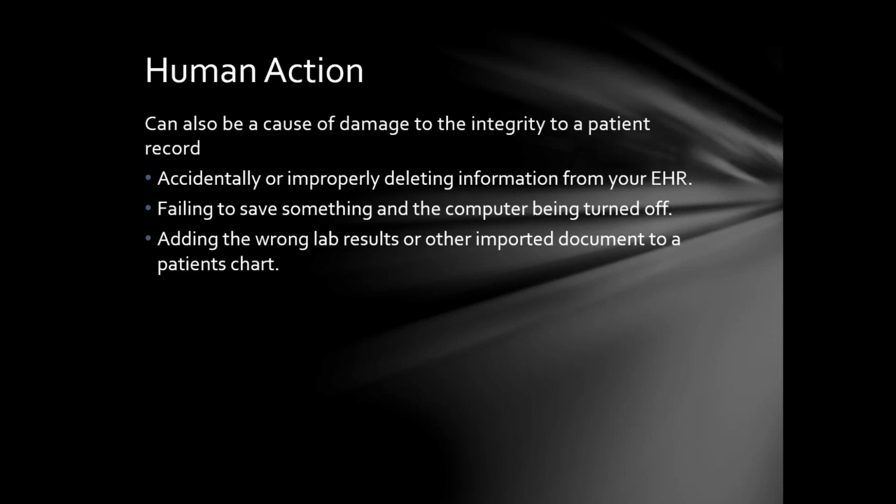We talked about this. Human error is a major cause of damage to the integrity of the patient record. Simply putting wrong lab results in the patient's chart or misplacing them or misfiling them hurts patient record integrity. We have to make sure that we are constantly vigilant to ensure that the records are kept in a complete manner. Next slide, please.